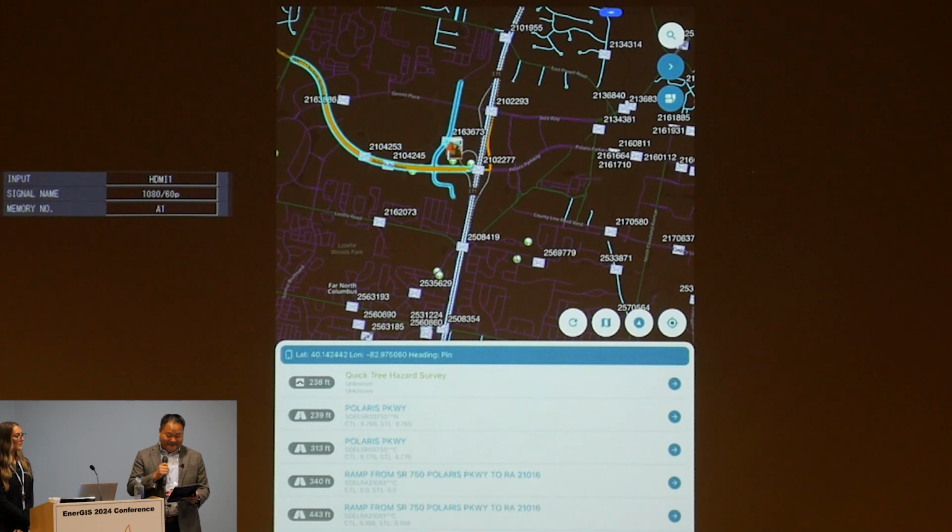I tried this 2 days ago at another conference. The projector was so old, it didn't work. All right, here we go.